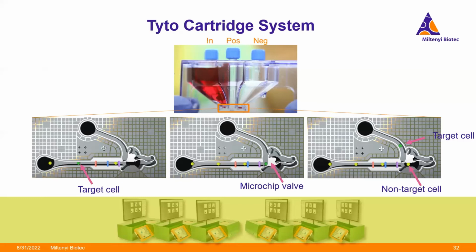Now, I'm not going to go into too much detail about this instrument. We have a whole family of MACSQuant technology that could be talked about, but that's well beyond my expertise.